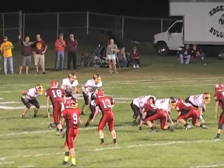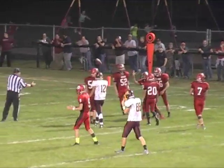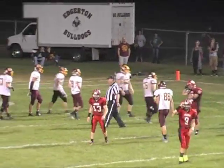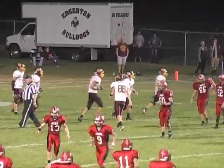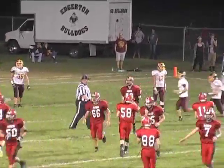We still got another play. They got 5 yards to go. Dropping back field, puts it in the air. It's tipped, and it hits the turf. Incomplete. Fourth down. 5:55 on the fourth quarter scoreboard clock. We're tied at 14, and it's 4th and 5 for the Edgerton Bulldogs.